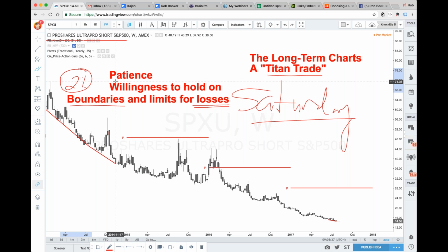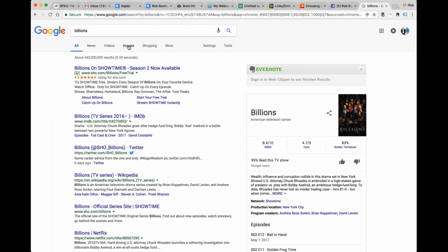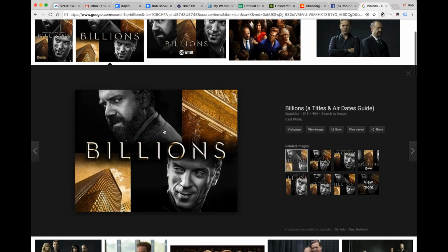In the really awesome TV show Billions, you have Bobby Axelrod, pictured here in the lower right-hand section of the page. And then the U.S. attorney, Chuck Rhodes, is up here in the upper left-hand side. And this is really the story of two men that are not willing to give up a loss. They hold on to their losses and they pay dearly for it. That's an underlying message and lesson about trading inside of a show that's totally fictional.